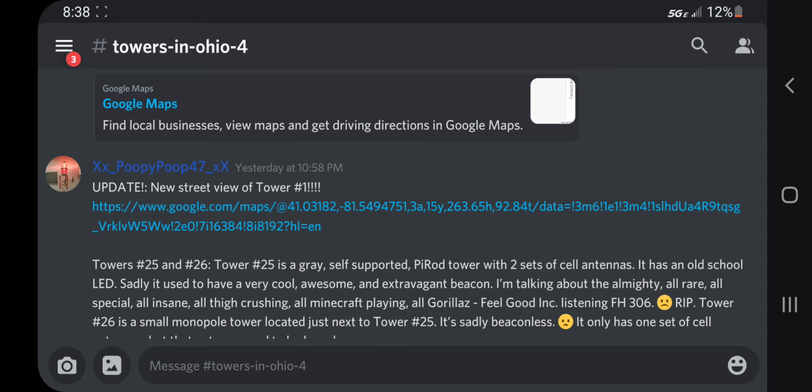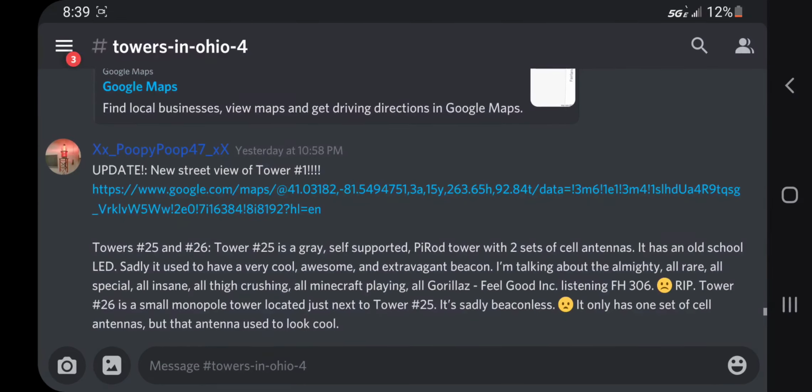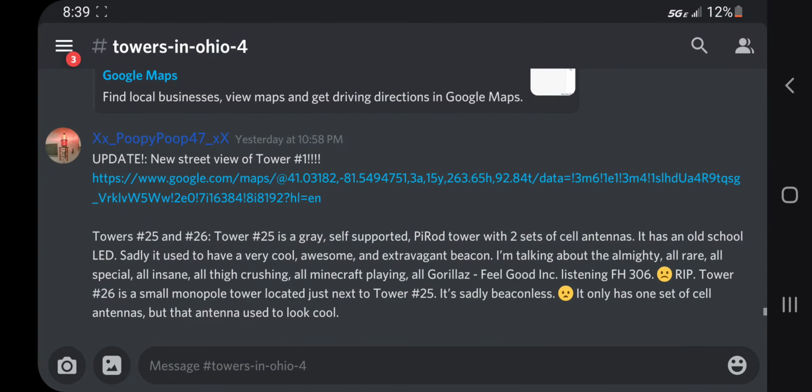Tower 26 is a small monopole located just next to Tower 25. It is sadly beaconless. It only has one set of cell antennas. But that antenna used to look cool.